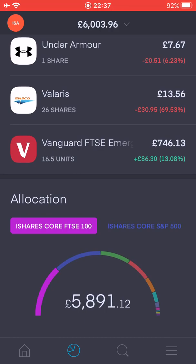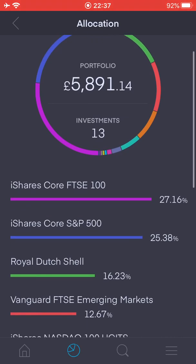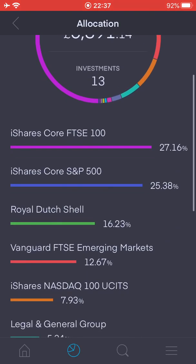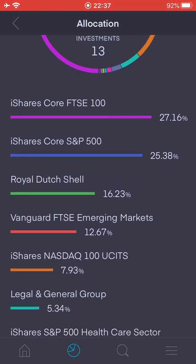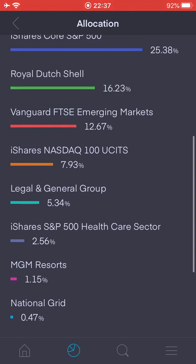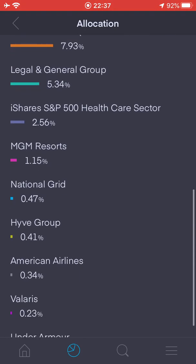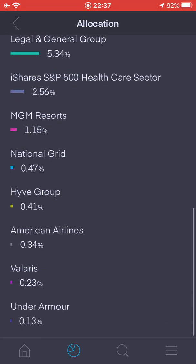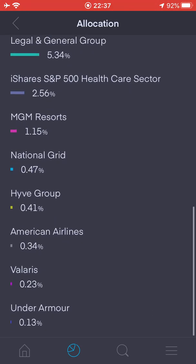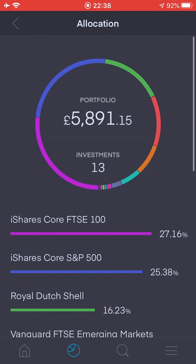And we'll finish off again as usual by coming down to allocation view and just have a look over here. So portfolio overall is £5,891.14. That's my 13 investments. Still at the top is my FTSE 100, followed by S&P 500, and then we've got Shell, Vanguard FTSE Emerging Markets, the Nasdaq 100, Legal and General, the S&P 500 Healthcare Sector, MGM Resorts, National Grid, Hive Group, American Airlines, Ladbrokes, and Under Armour. So that's how it's currently sitting.